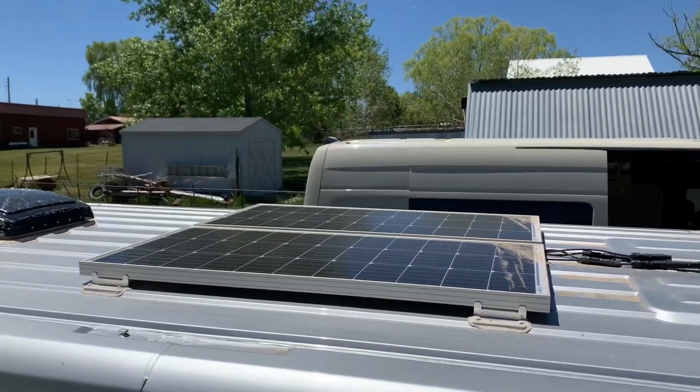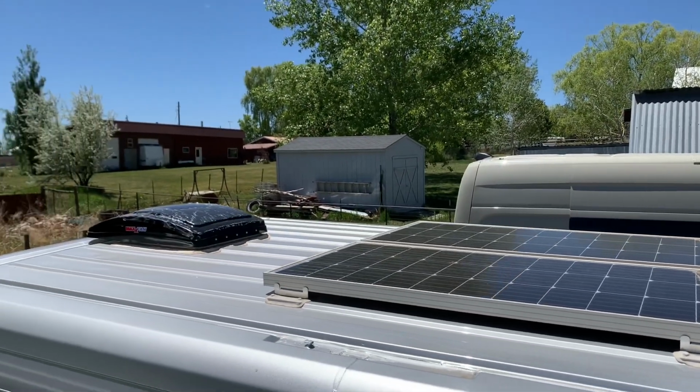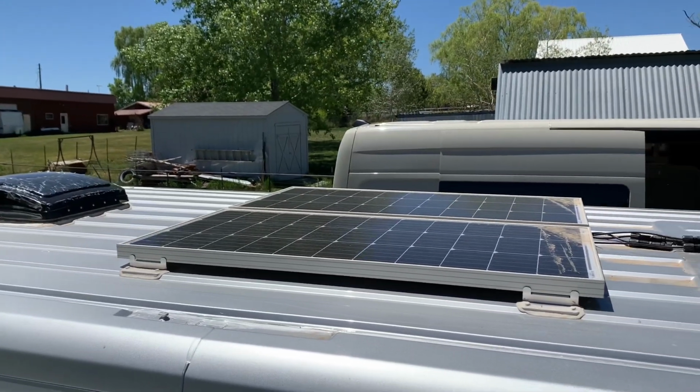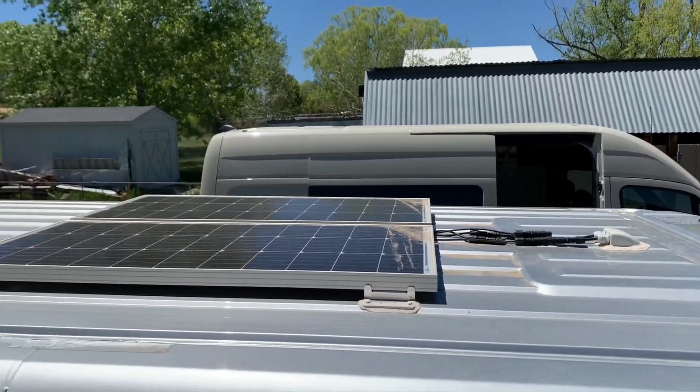All right, and this is just a quick shot of the roof of the van. And you can see our two 100 watt Renogy solar panels for 200 watts of solar and our Maxxair fan mounted on the roof right there. So that's your power system, along with the alternator of the vehicle that powers all of your accessories in the van.